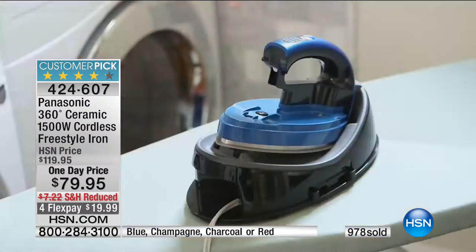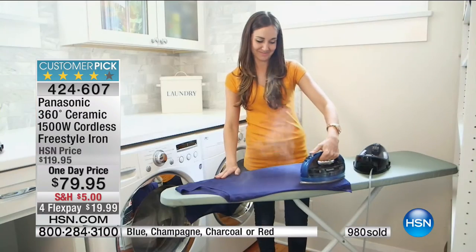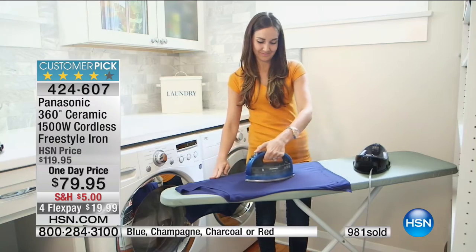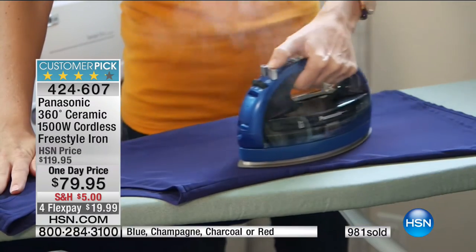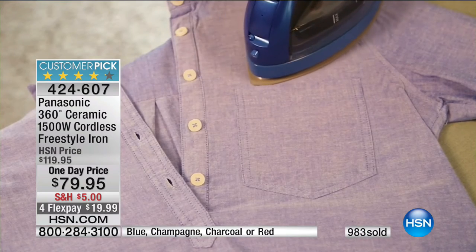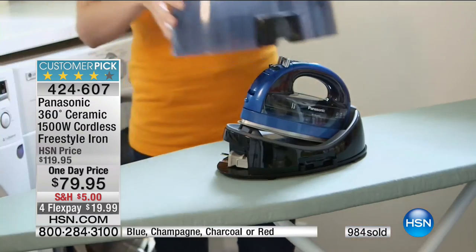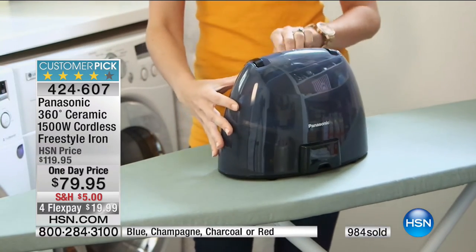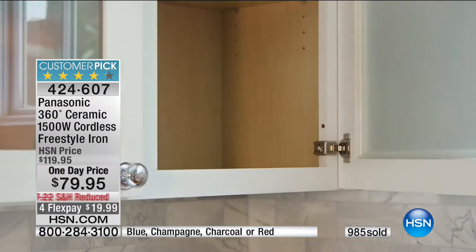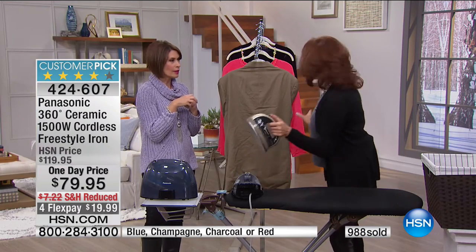And because it's cordless and 1500 watts and recharges in 10 seconds in the base, you have the privilege of going up to, say, a jacket that your husband said, oh, this got wrinkled in the car while I was driving or on the airplane. You can simply walk up to any garment or your curtains or your bed skirt. I use this on the curtains. Yes, because you can simply hang your curtains and you're not frustrated. Right. So watch what happens.